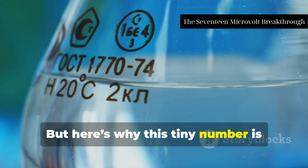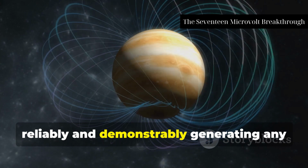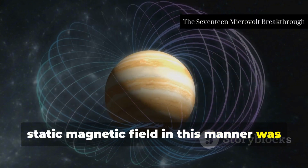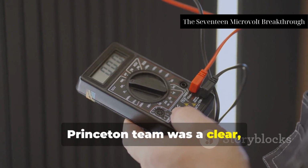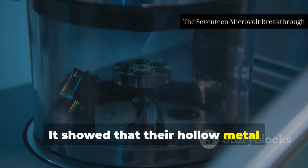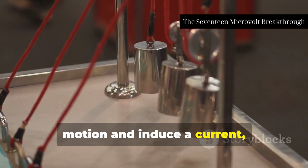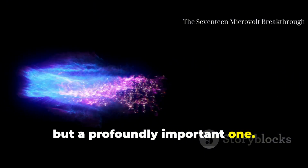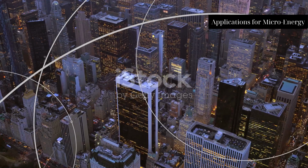But here's why this tiny number is actually a very big deal. Before this, reliably and demonstrably generating any electricity directly from the Earth's static magnetic field in this manner was exceptionally difficult. The 17 microvolts achieved by the Princeton team was a clear, measurable signal. It was proof that their concept worked. It showed that their hollow metal cylinder approach could indeed overcome the long-standing obstacle of synchronized motion and induce a current, however small. It was a spark, a tiny flicker, but a profoundly important one. The significance isn't in the quantity of power generated, not at this stage anyway.